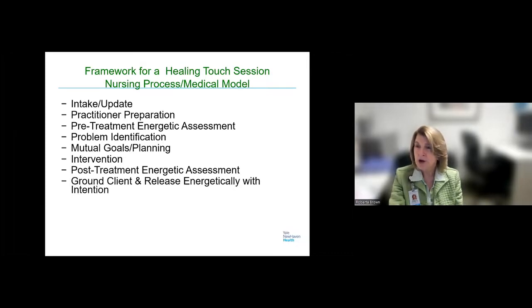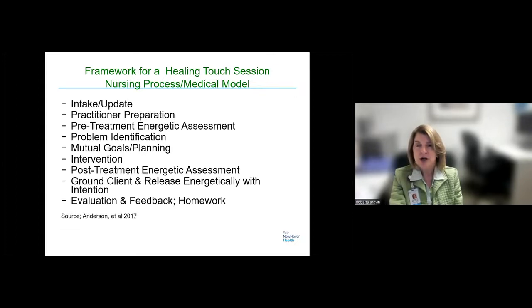And then at the end, we're going to ground the client or patient by holding their feet or their shoulders, and then we're going to release energetically with intention out of their field so that we let their energy field be whole and complete, and then I come back to my energy field, which is whole and complete. And then we check in and we see how the patient responded. And there might be some homework. We might offer a book or a meditation app, or maybe we might have a referral for someone to go see a massage therapist or acupuncture, or whatever the need is of the patient. So that is the framework of a healing touch session. And as I mentioned, it is the nursing process.